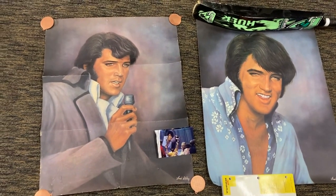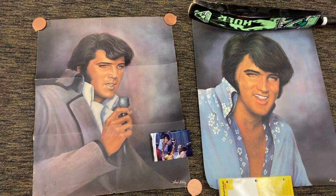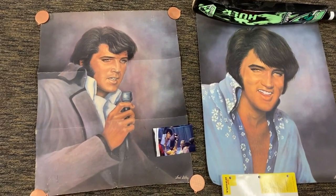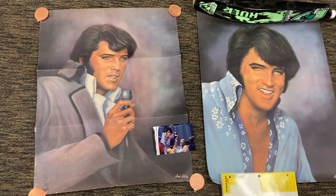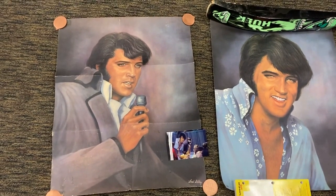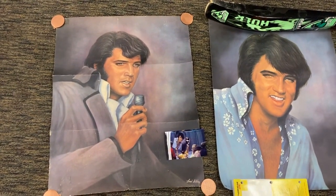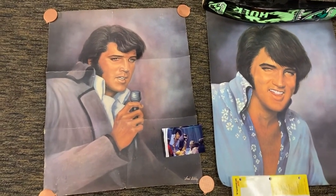They were kind of expensive. I remember at the time when I went, because I wanted one, but they were pretty expensive. And like I said, these are pretty heavy quality poster print, almost like art, just thick art paper that you would do like a watercolor or something on.